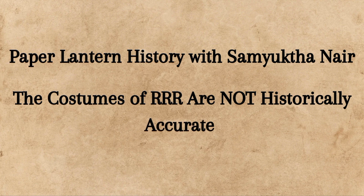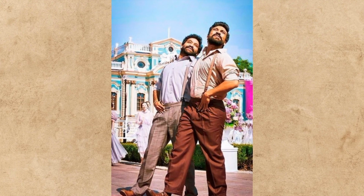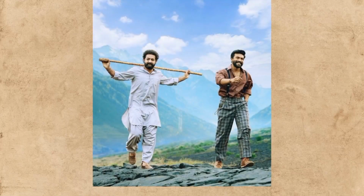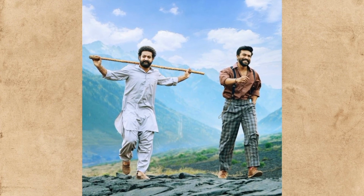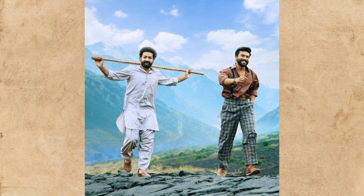In this episode, we will be discussing the historical accuracy of the costumes in the film RRR. Originally filmed in Telugu and dubbed into several Indian languages, RRR is a major hit on streaming platforms and has also been doing the rounds on the international awards circuit. It won the Golden Globe for Best Original Song for Naatunaatu and has also been nominated for an Oscar in the same category. The movie itself is a fictionalized account of an undocumented period in the lives of Indian freedom fighters Alluri Sita Ramaraju and Komaram Bhim.